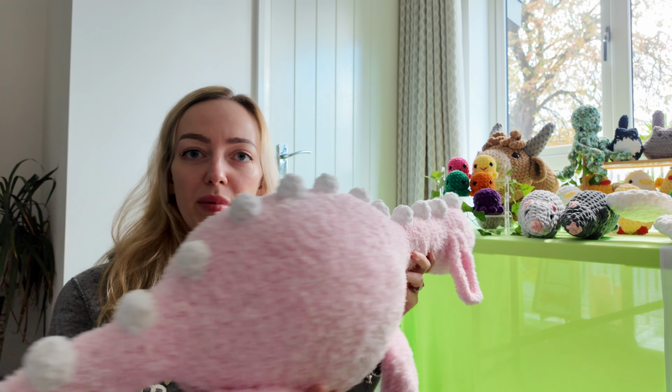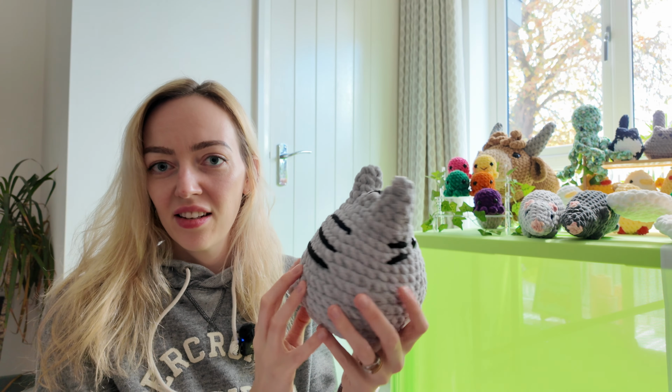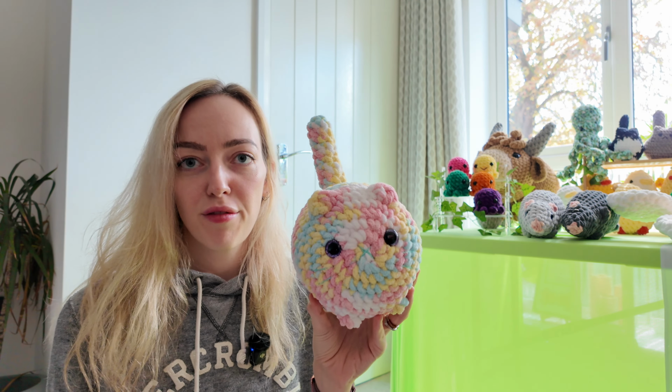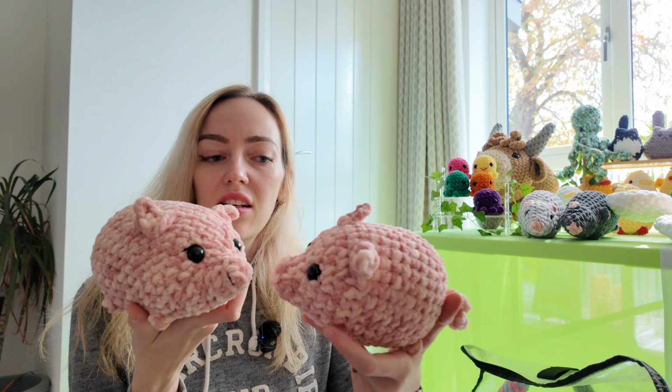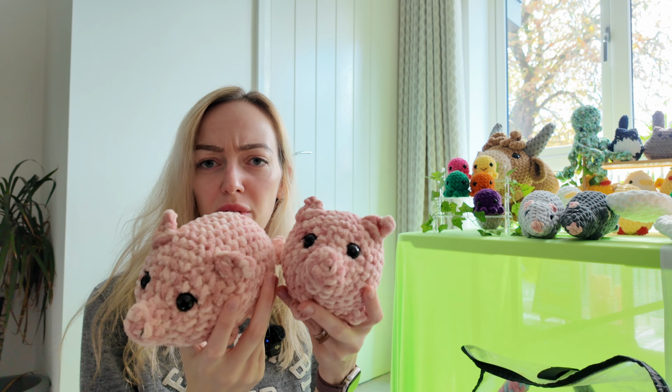We have a very big Loch Ness Monster. As you do. I have this chubby little plushy kind of style cat thing. I feel like it should be weighted to make it a doorstop, really, to be honest. There's a rainbow cat there as well. Okay, so pigs, we have 5 of these. This is the Bunny Mystical Pink. I can't remember what the pink's called, but these are really cute.